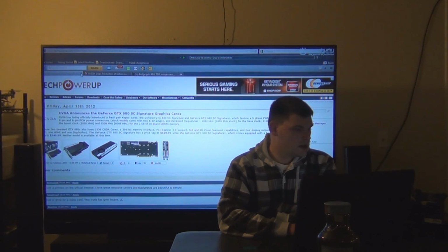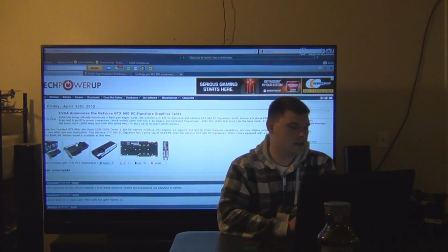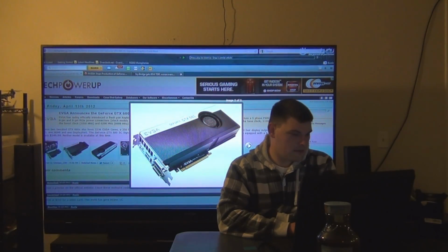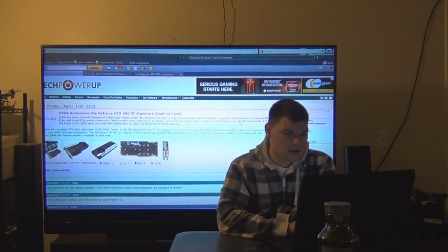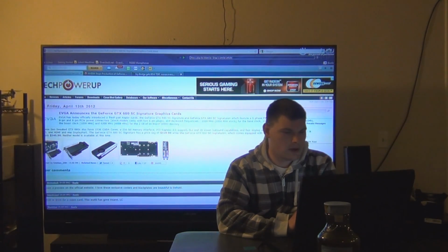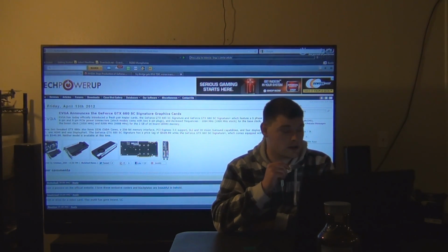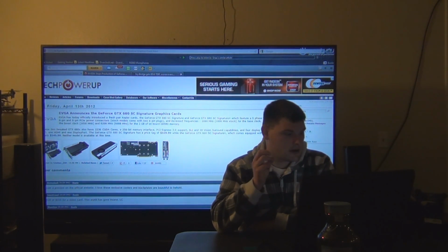All right, next up, EVGA announces the GTX 680 SC Signature Series. Here's the card right here, and it comes with a backplate. Backplate mainly is just for looks, really, in my opinion. Let's see what other little doodads we got going on. It has a 5-phase PWM design, has an 8+6 pin, so it'll be good for you guys who want to overclock. It has a boost clock of 1058 megahertz.